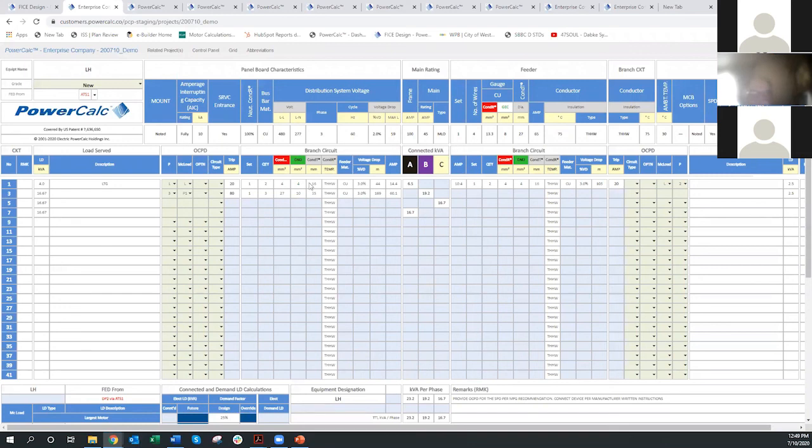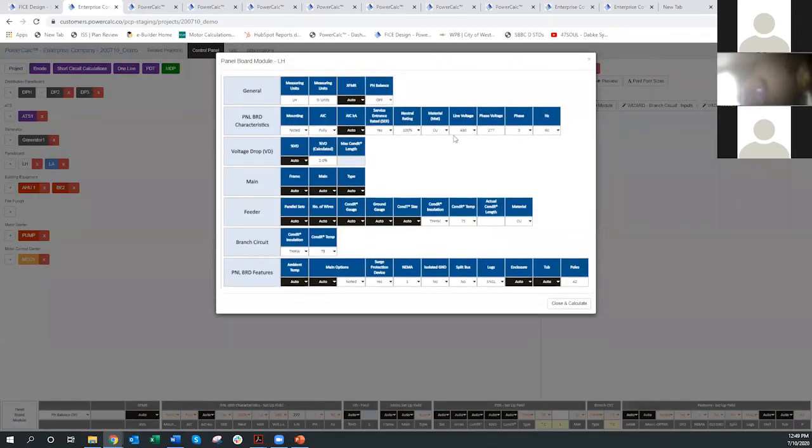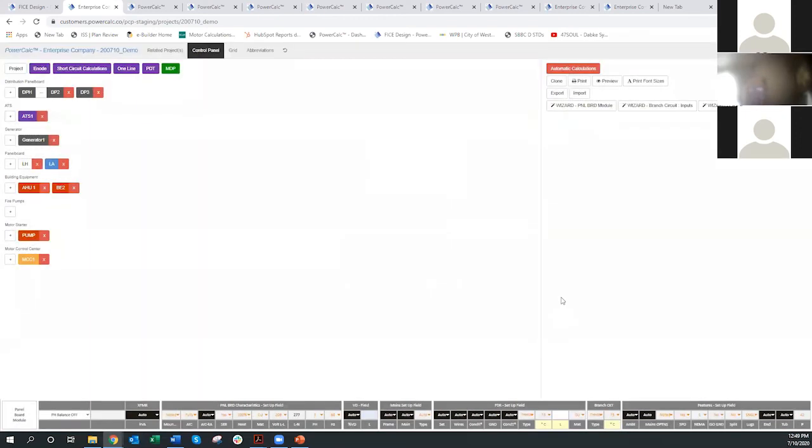Now, if we decided to change the voltage on this particular panel, again, go to the wizard. This is here right now, is 480. Go to the wizard, and I'll change it to 208. Calculate. It's gonna go ahead and update all the values based on that change. I think that's, cloning. We talked about cloning.